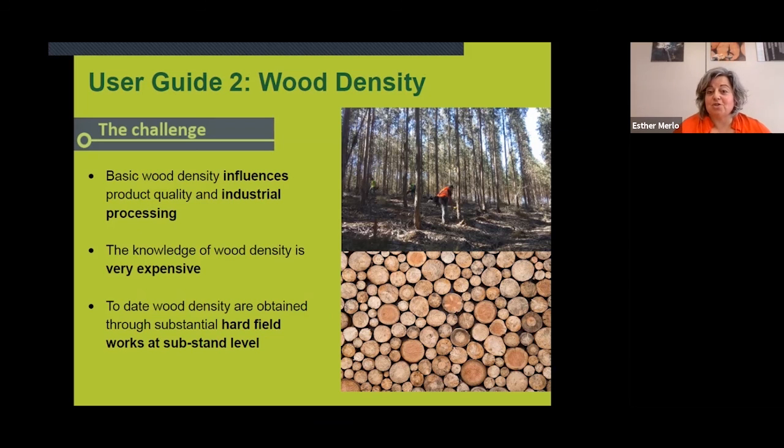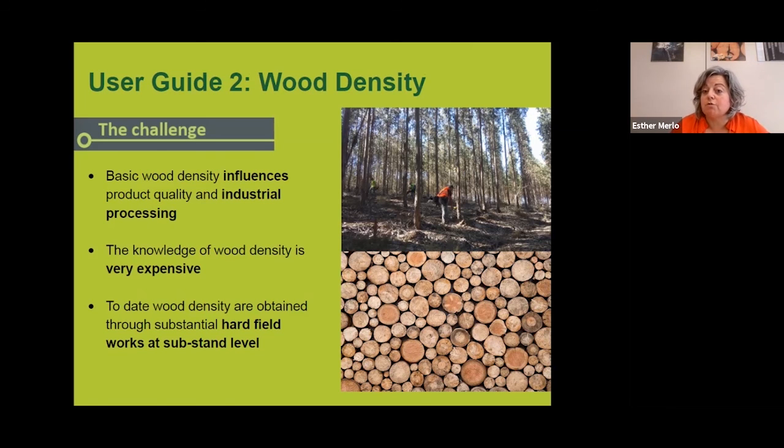What is the challenge? Basic wood density influences product quality and industrial processing, but the knowledge of wood density is very expensive in the forest. And to date, wood density is obtained through substantial hard field work at substand level.